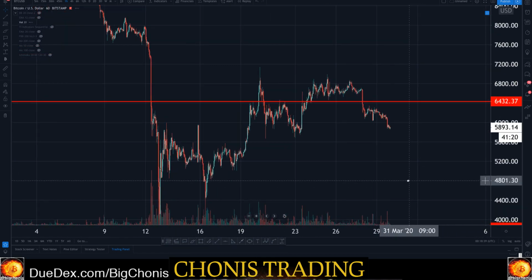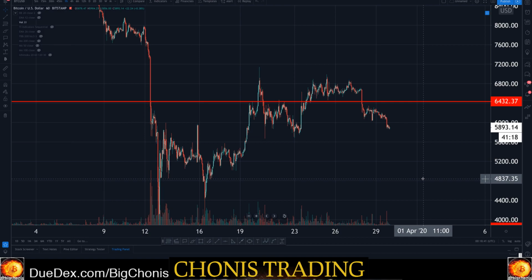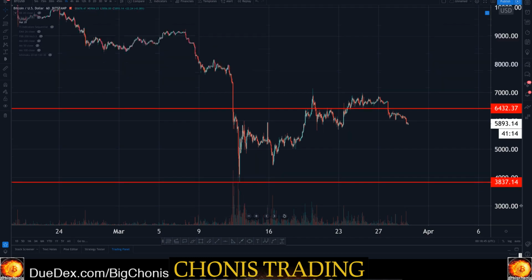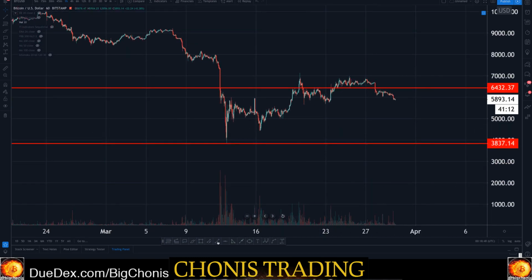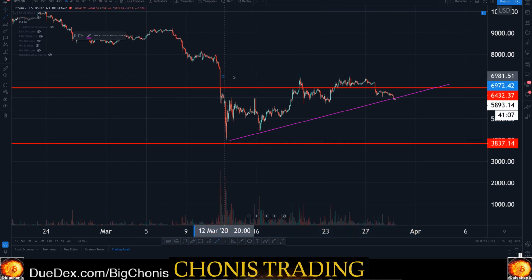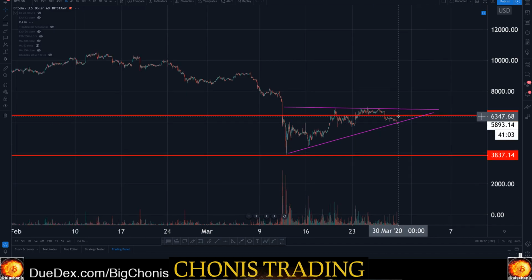So let's go to the most recent area here of price action. The ascending triangle theory can definitely still be playing out. We are putting in these higher lows here. We are still having a consistent top. We are still, as I said earlier, from a fib standpoint and whatever, ranging higher.